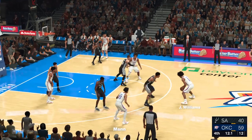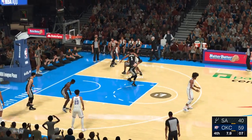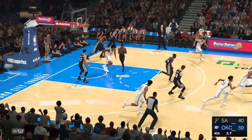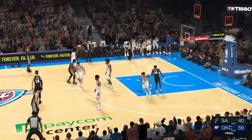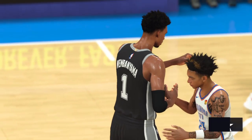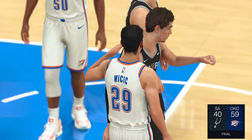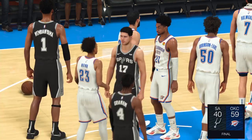Man passes to Williams. The pass to Robinson Earl. And the three off target. So no problem for Oklahoma City as they get the win. And the outcome of this one was never in doubt. And boy, they really put in a supreme effort. It just felt like once they had that lead, it was comfortable. They were not going to relinquish it.